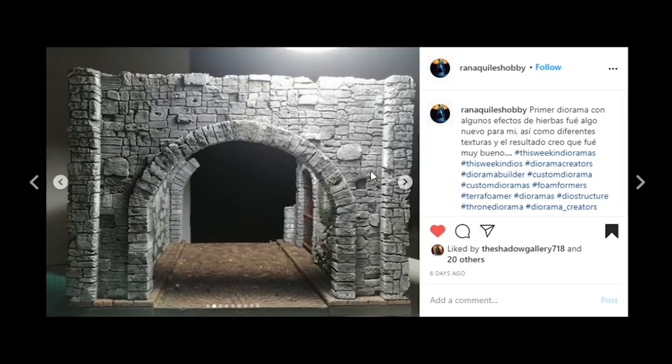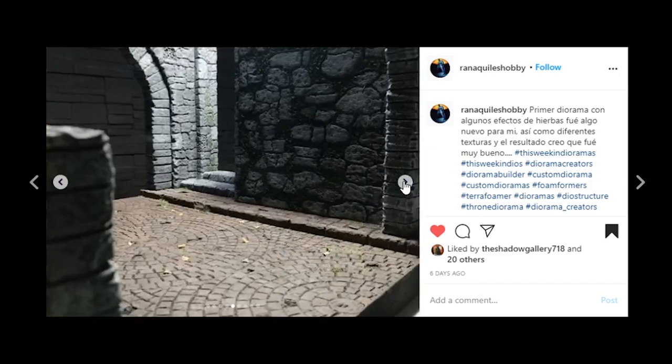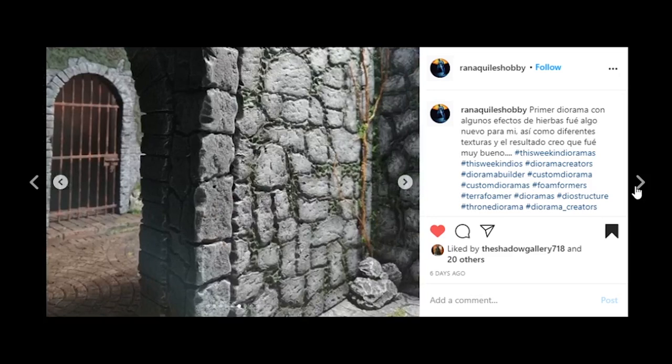But look at all this. This is super cool. The sculpt work on all of these brick-like stones is very well done. None of them are the same, which gives it the impression of this being a very, very old building, which is super cool. And then look at that. This cobblestone, that is a lot of design work that you put into that. You can see it's kind of like a circular design, which is so cool. You did a great job on this piece. The wrought iron gate here, that is nice. You can see some nice weathering on there. Very, very nicely done. So great job on a really cool diorama.